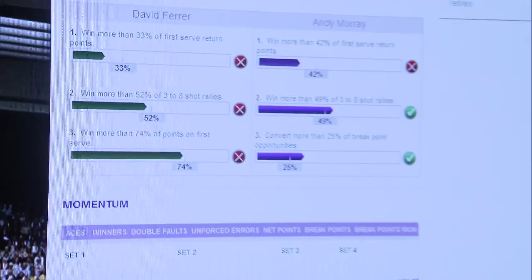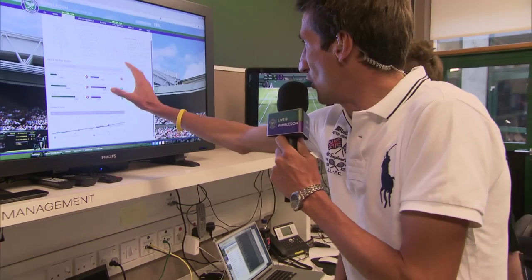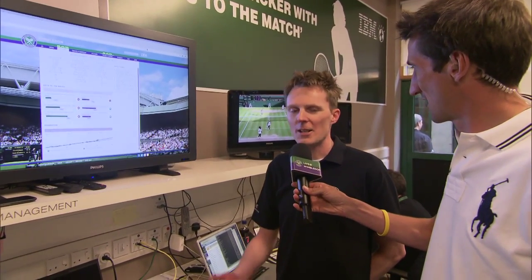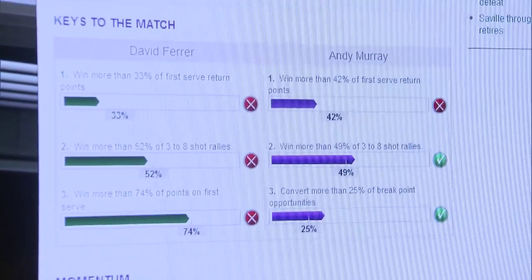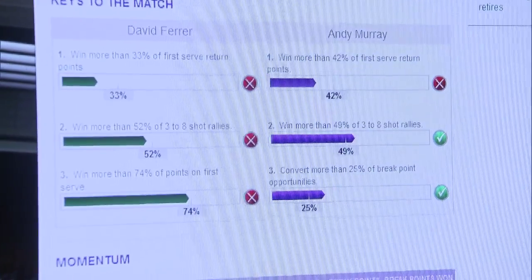Okay, just give us the odds then. If a player gets the green tick on all 3 of their keys, how likely are they to win the match? It'll depend on how the opposition does as well, so it's hard to say. Sometimes it's a very great chance, sometimes it's closer to 50-50 if they both reach their marks.